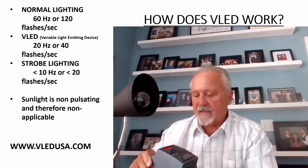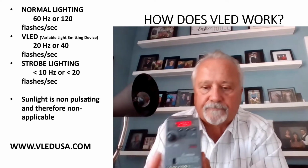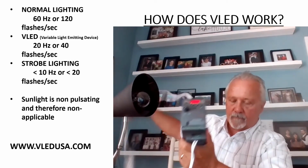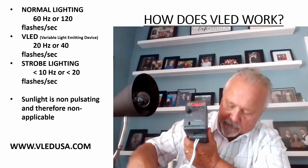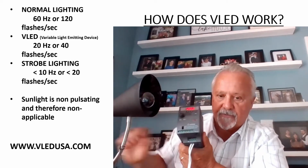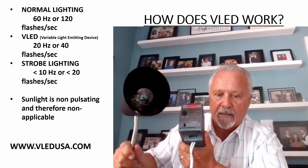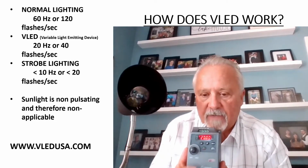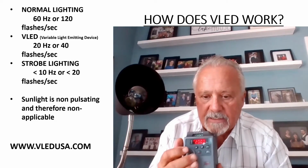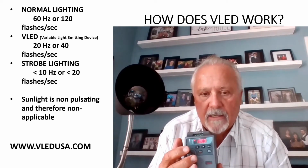But I want to show you the device. This is the device. You can see right now it's on 20. This device has a plug that plugs into the wall, a standard outlet. It also has an output. In this case here, it's an extension cord. We plug the lamp into it, and we turn the lamp on. With the device, you can see the maximum is 20. The minimum is 10, just by turning the potentiometer here.